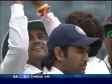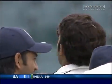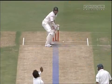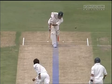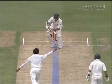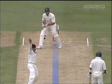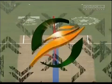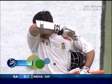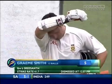So Sreesanth strikes early. And once again, the South African captain departs early. Slowed down the pace. There it is, pitching just about on off stump and coming back, Graham Smith shuffling across, trying to do the little dance to get the leg out of the way. Bang, into the stumps. The skipper goes again. A little bit of a technical problem. The Indians have exploited it. Sreesanth has got the breakthrough. 5 for 1.